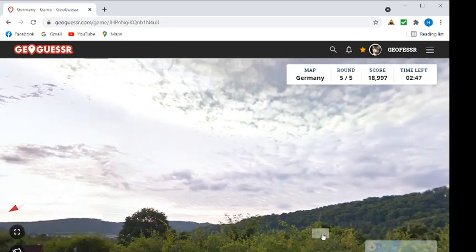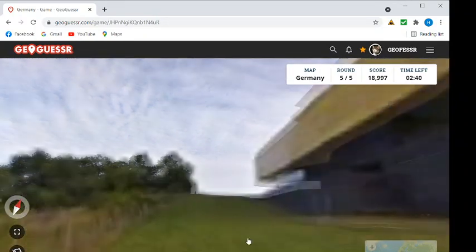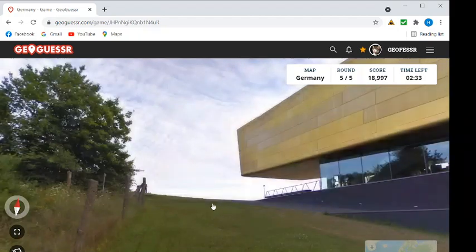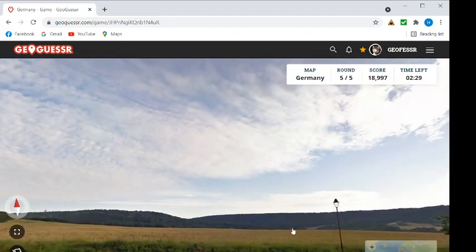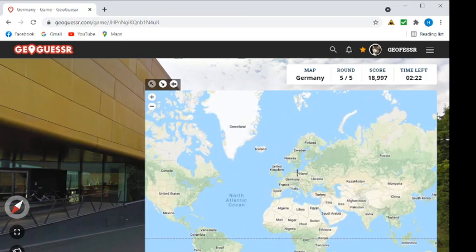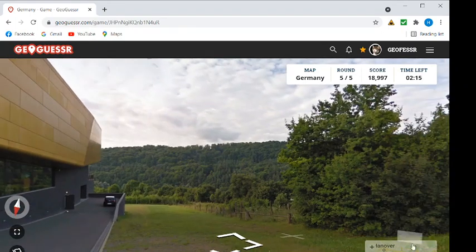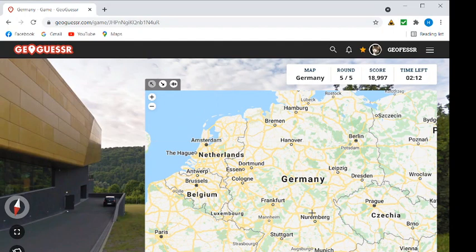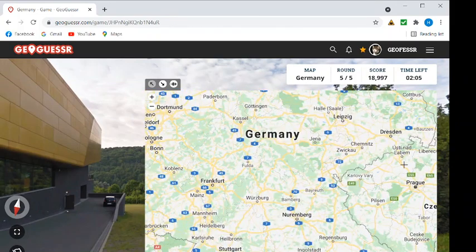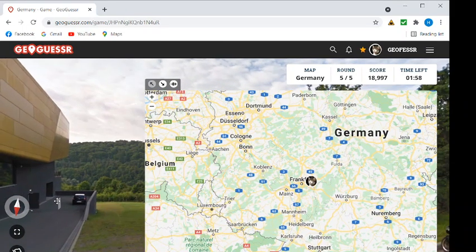Wow, I got a rural round. Okay, watch. I'm gonna walk up the hill, and then it's going to turn out to be in Berlin. Nope. Yeah. Okay. So northern Germany is very flat. This is not. I'm thinking it gets hillier and hillier as you go south until you encounter the Alps. I'm thinking this is maybe around this area, so we may be near Frankfurt.